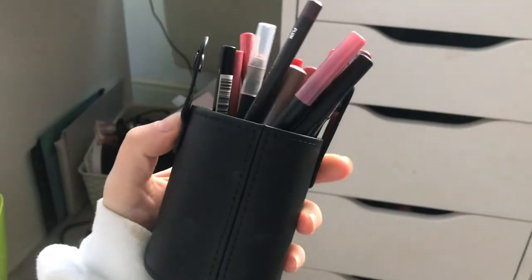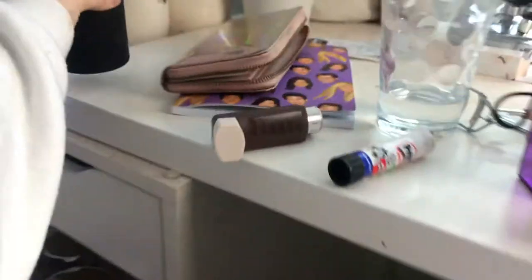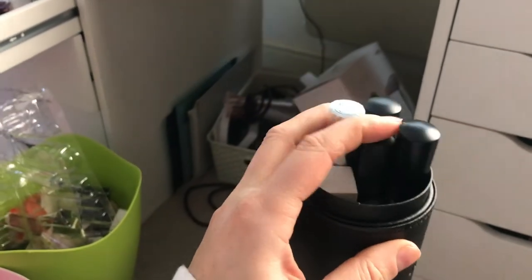I found a little pot, my Morphe brush holder, so I thought I'd put my lip pencils in that, and then, sorry for all that mess, in the other half of the Morphe pot, I put some go-to lipsticks in here, so then they'll be easier to find, I guess.